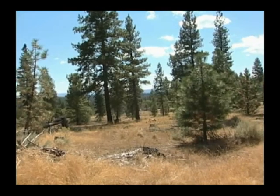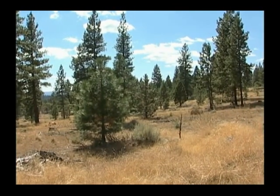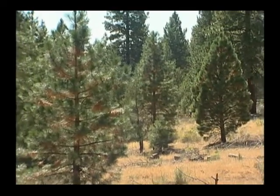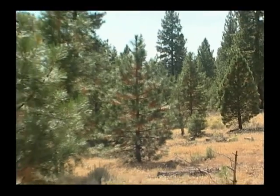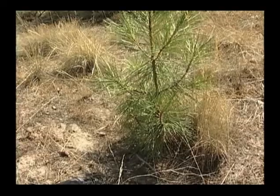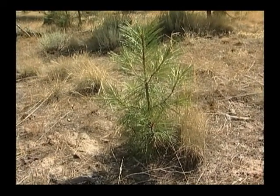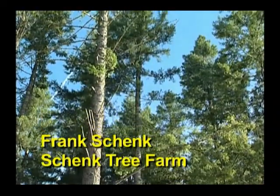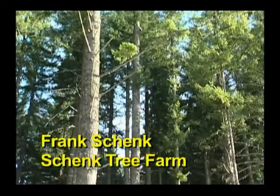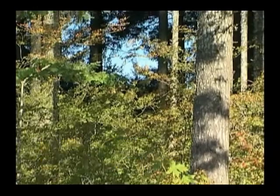Residual old growth on the place. One of our special sites is to go up to the biggest tree and take people up there, and they're pretty amazed by it. So my neighbor, Mike Atkinson, he estimated it's 275 years old just by similar trees in the area that he's counted the rings on. It's 74 inches in diameter and about 240 feet high.